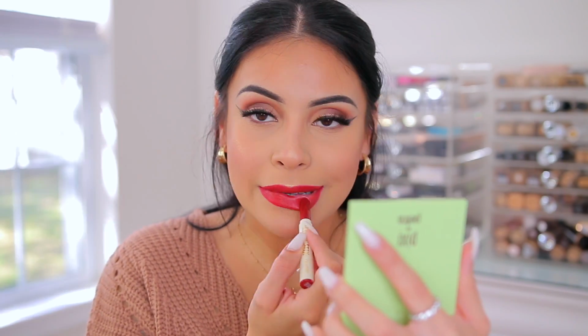I always like to line my lips though because I'm not good at applying bright lip colors. This is really pretty. I like how they're matte, but they're actually really comfortable on the lips. Look at me with bold lips.